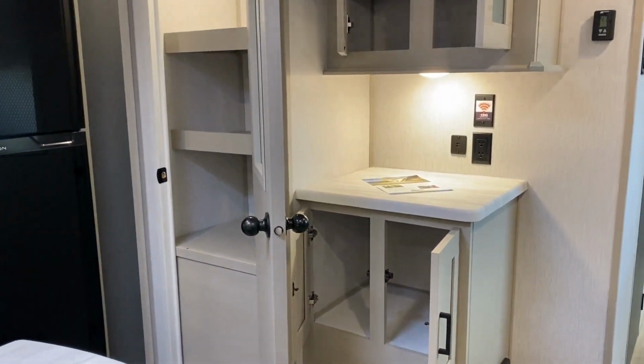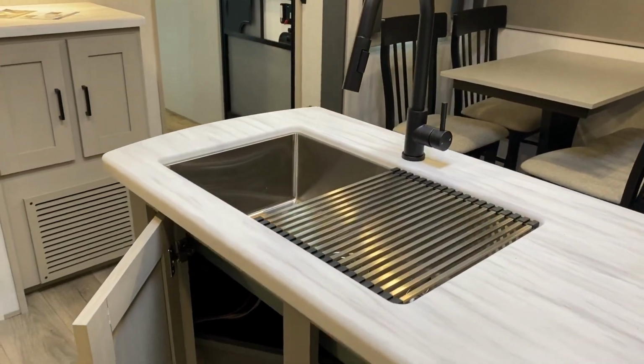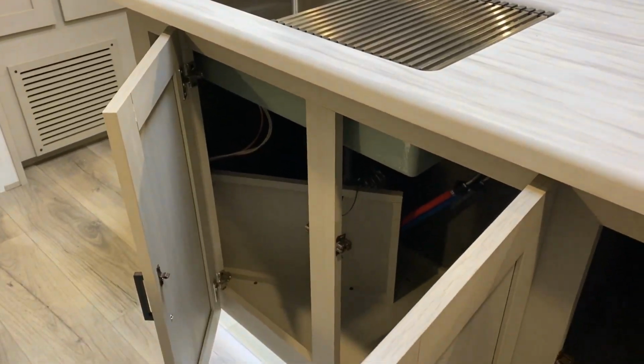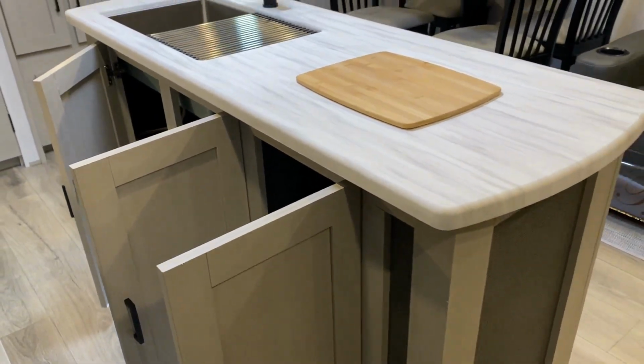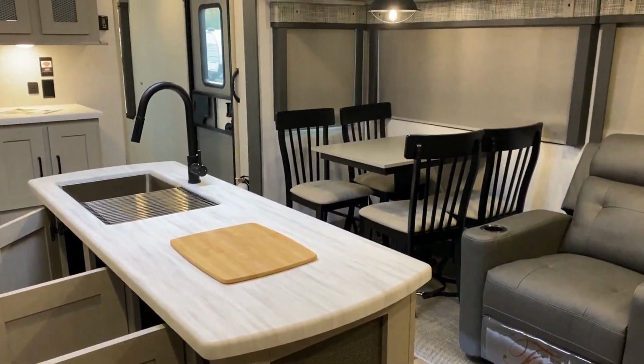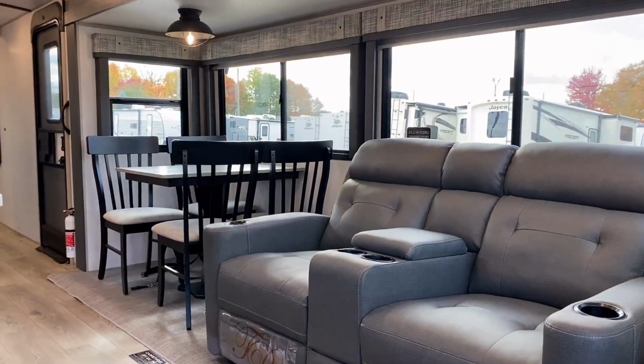Now, looking around from there, this is not a floor flush kitchen slide. It is a little bit of a toe stubber, so that might be a major make or break point of consideration.